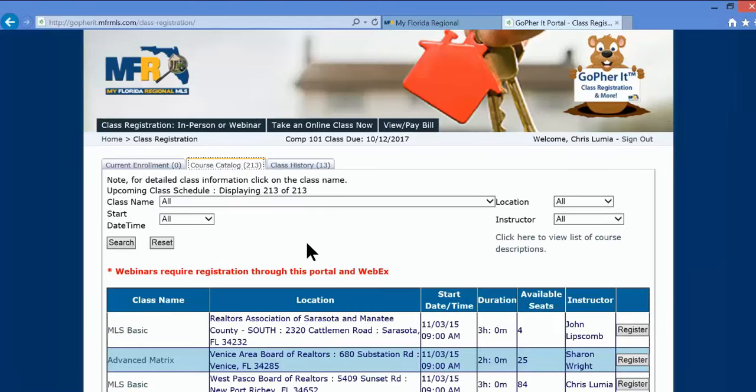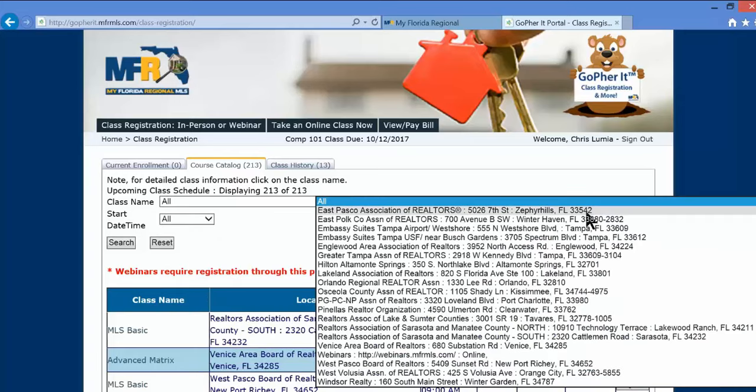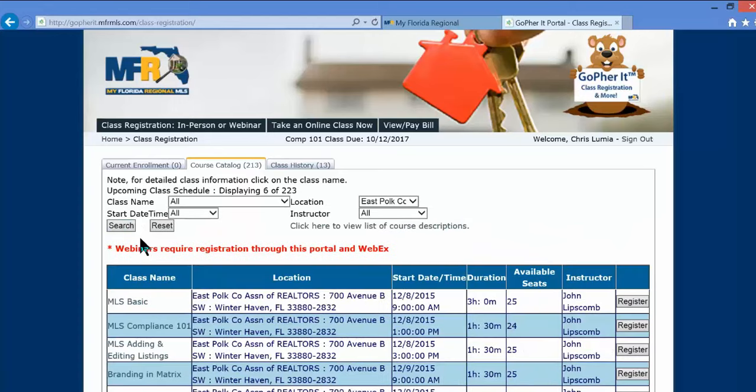Now I just pulled our live class schedule. And notice that I can come down to filter by class name. And here are all the classes we're offering over the next 2 months. Or I can filter by location. So I want to take a class at the East Polk County Association search. And let's see what's coming up there. And when I find what I want, I want to take this branding and matrix class down here. I can then click right here to register.